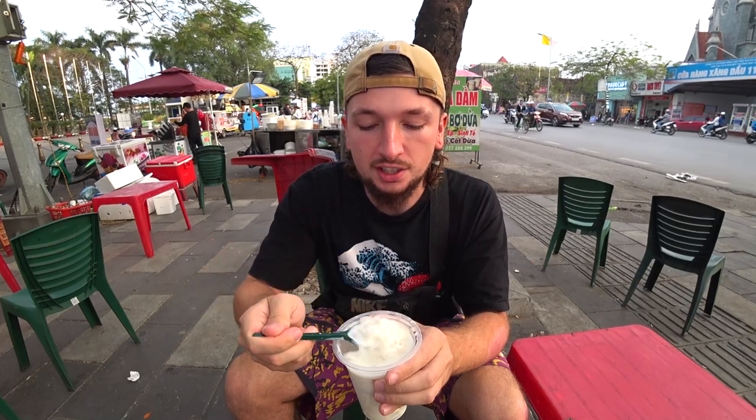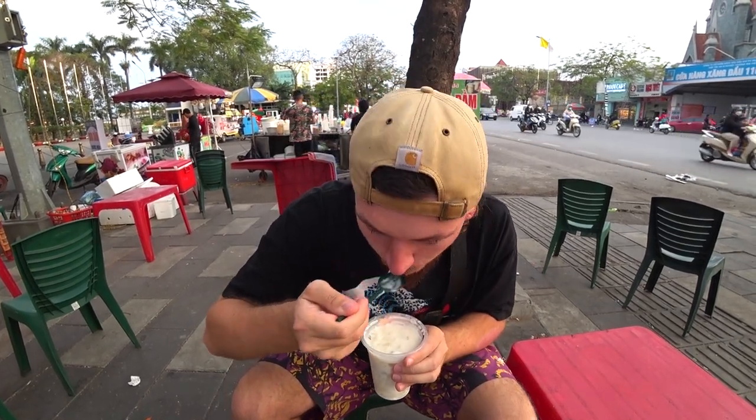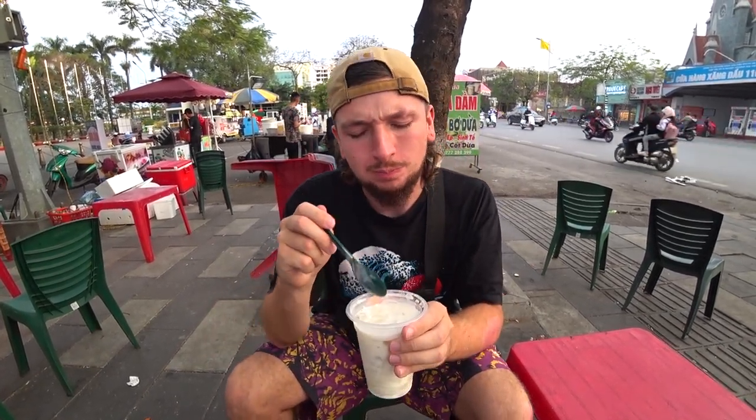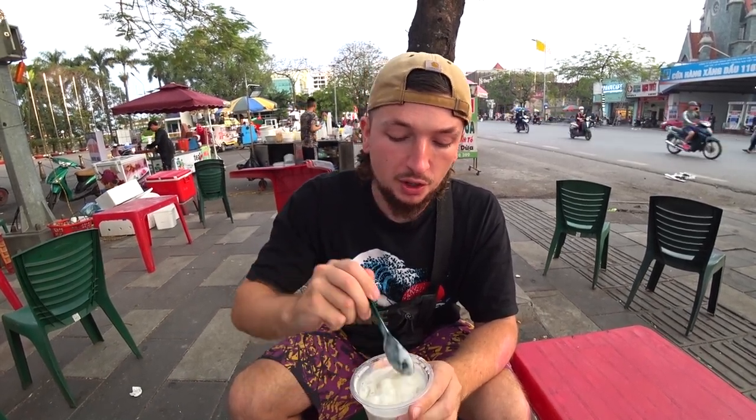There's big chunks of ice in there as well, which you crunch through. There's some strange clear jelly in there. Oh, it's really good. Super, super creamy. It was 60 for both, so I think 30 each, maybe. That is delicious. Those strips of coconut in there are really good. This is coconut heaven. If you love coconut, this is heaven.